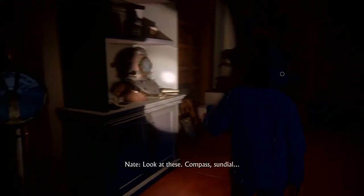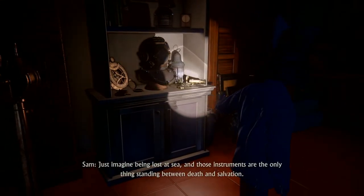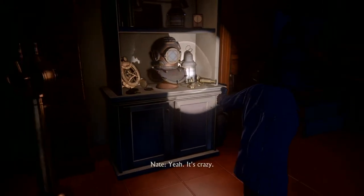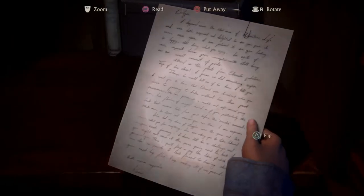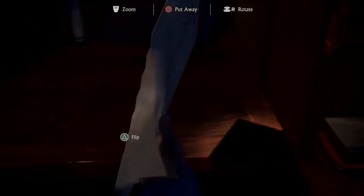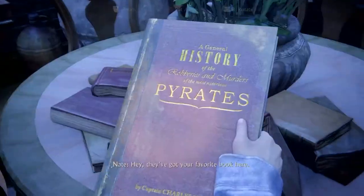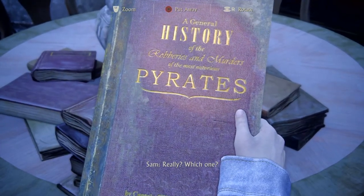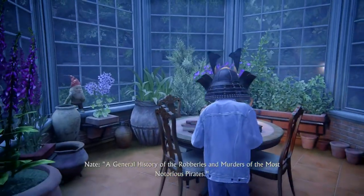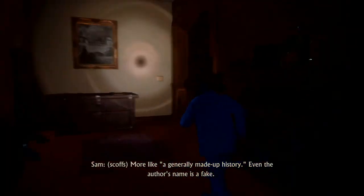Look at these. Compass, sundial. Just imagine being lost at sea. And those instruments are the only thing standing between death and salvation. Yeah, it's crazy. Hey, they've got your favorite book here. Really? Which one? A general history of the robberies and murders of the most notorious pirates. Yeah, more like a generally made-up history. Even the author's name is a fake.